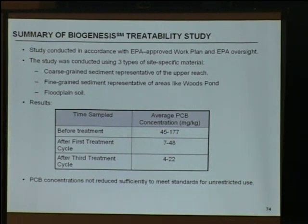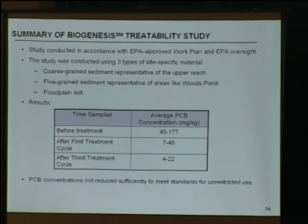What we did was, recognizing there's different types of material in the river, we went out and collected three different samples from three different locations. We collected a coarse grain sediment in the upper reach up around 5A. The second sample was more of a fine grain sample, which we obtained from Woods Pond. And then we also grabbed a representative floodplain soil sample for testing.